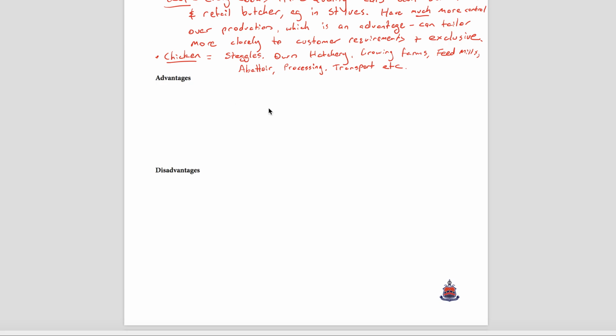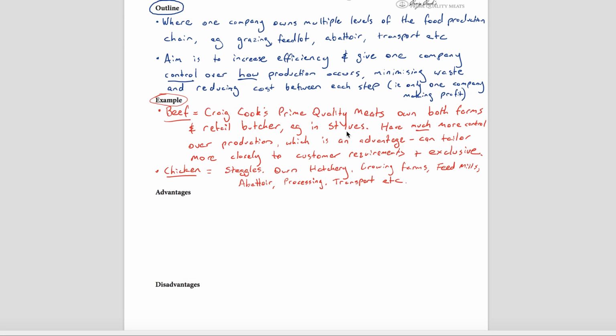So it'd be good for you to write advantages and disadvantages here. Basically, the advantages are what I've already mentioned, that they have much more control, and then it ends up being cheaper for the consumer as well. When there's vertical integration, the operations usually become more efficient, and they are cheaper. They produce chicken, for example, cheaper for the consumer.